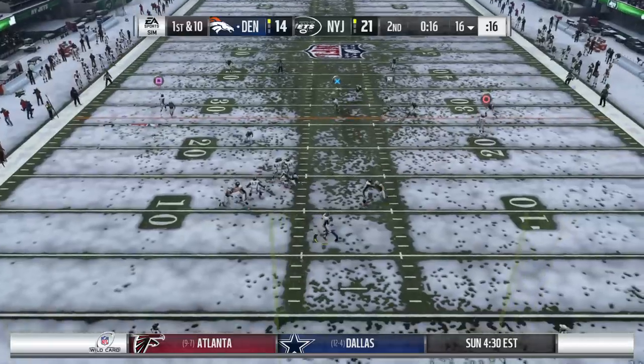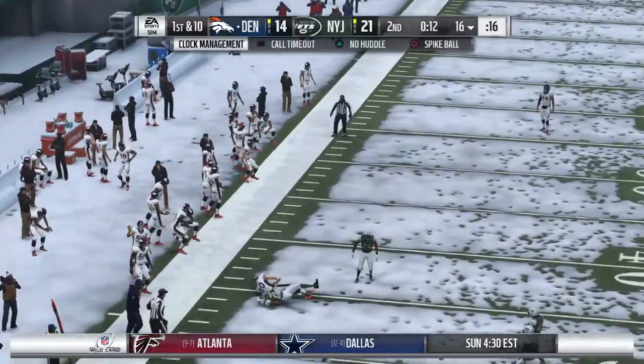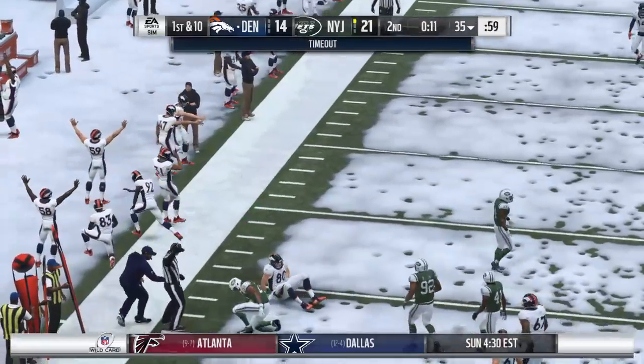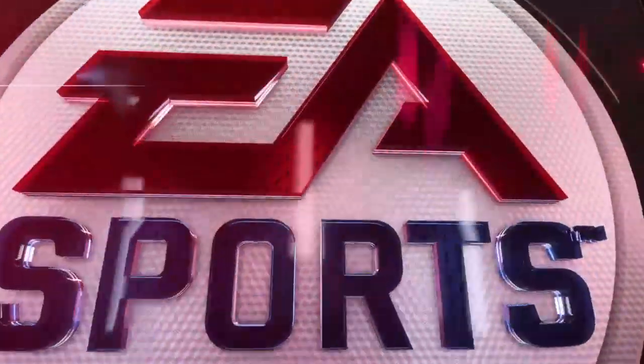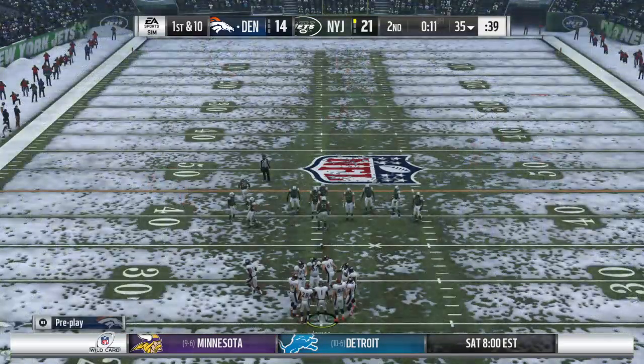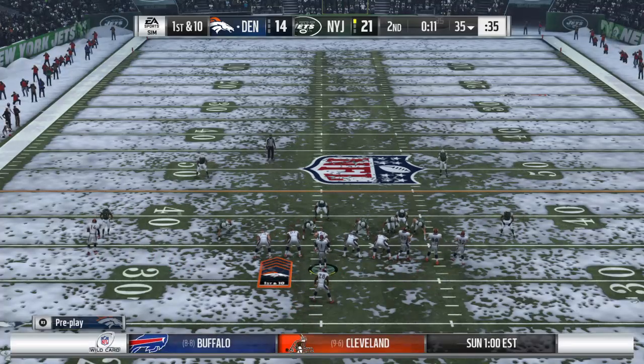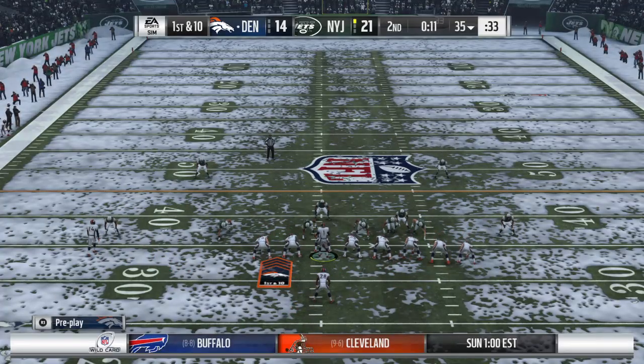To throw is James on 1st and 10. That's caught left side by Jake Butt. And he's brought down, getting this one up to about the 35. And now we won't see a play on 1st down. We're going to get a timeout instead as they stop it with 11 seconds remaining in this first half.